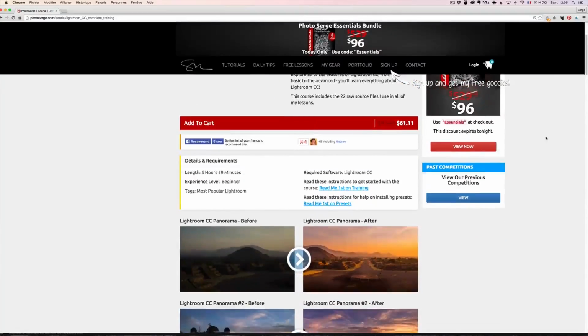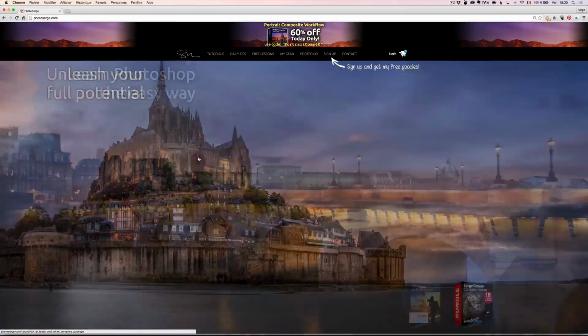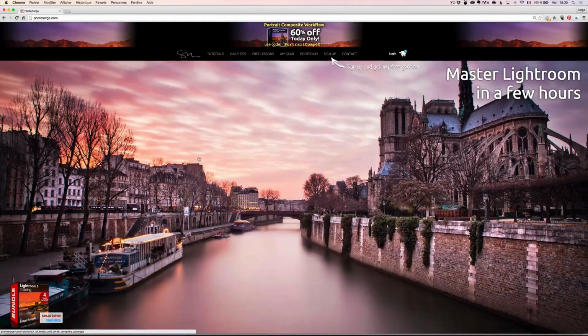If you don't know anything about Lightroom, this should be helpful. Of course, I advise you to take my full Lightroom CC complete training, but this should get you started with Lightroom in no time. I'm going to try to teach you the basics of Lightroom in about an hour and 10 minutes. It's definitely not going deep into the software, but it's some essential data for you to get started.